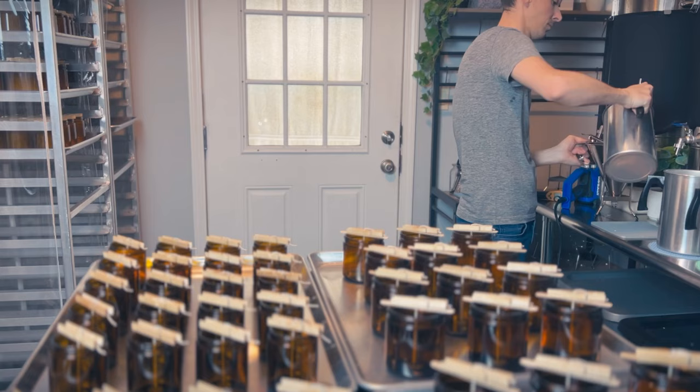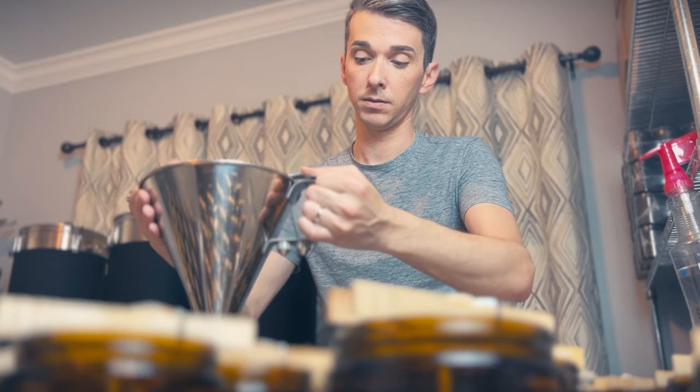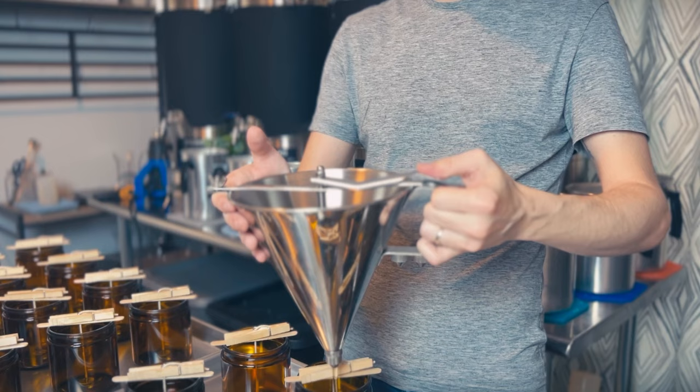Next week, not only will we figure out what the final three fragrances are in the winter collection, but we'll also take a look at the designing process and product photography that I'm going to be doing for this winter collection.